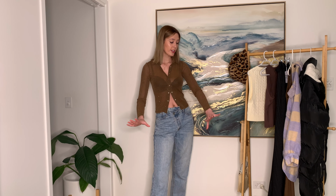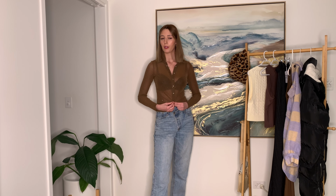I love that this top is covered in a whole bunch of sparkles and shimmer, makes it the perfect little going out top. And I also love that you can choose whatever style you want, like you can button it up all the way, you can button it up in the middle like I was doing just before. It's a super versatile top, you can dress it up, dress it down, and I absolutely love it. On to the next piece.